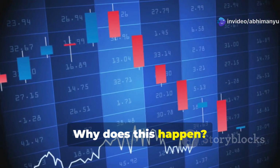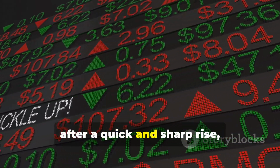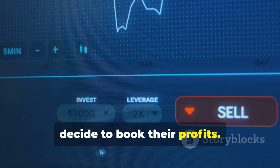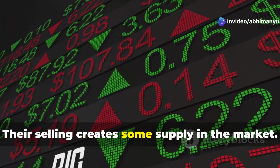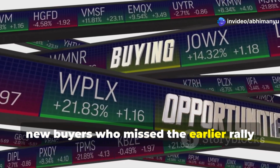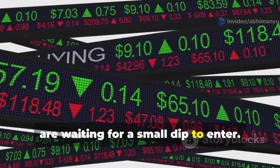Why does this happen? Well, after a quick and sharp rise, some investors who bought at lower levels decide to book their profits. Their selling creates some supply in the market. At the same time, new buyers who missed the earlier rally are waiting for a small dip to enter.